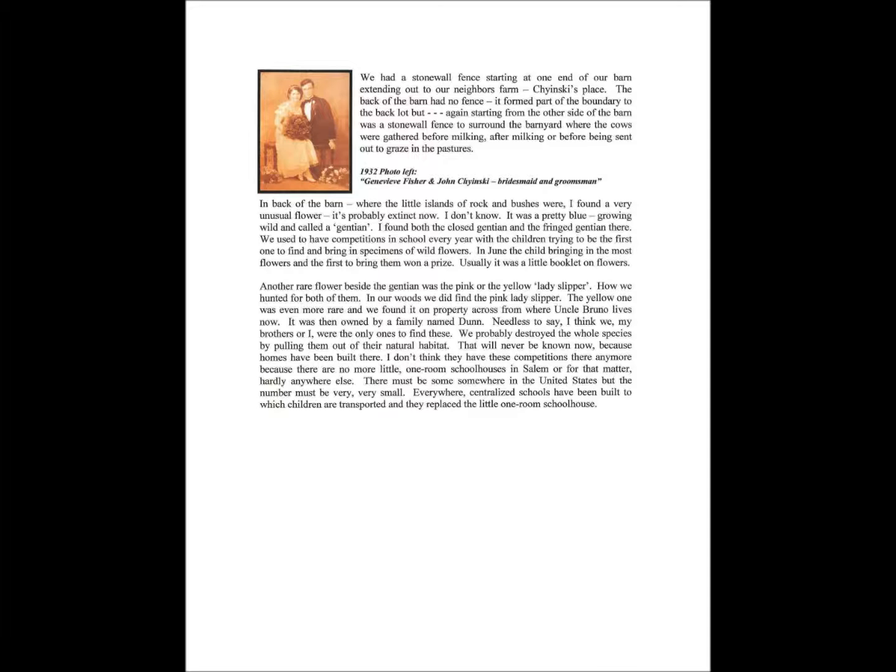We used to have competitions in school every year with the children trying to be the first one to find and bring in a specimen of wild flowers. In June, the child bringing in the most flowers, of course being the first one to bring in that flower, got a prize. Usually it was a little booklet on flowers.